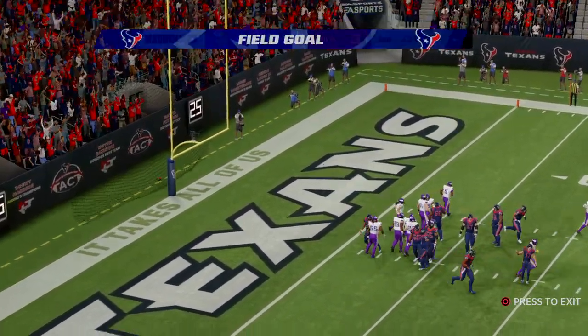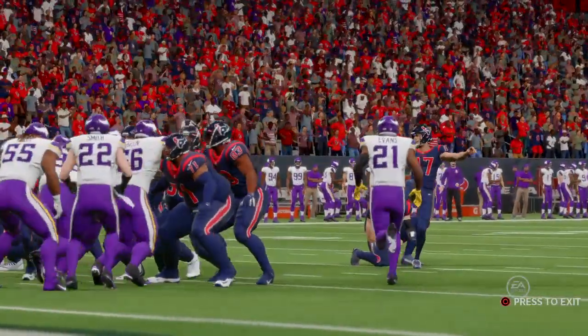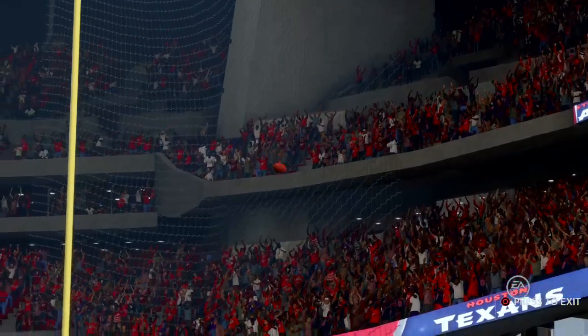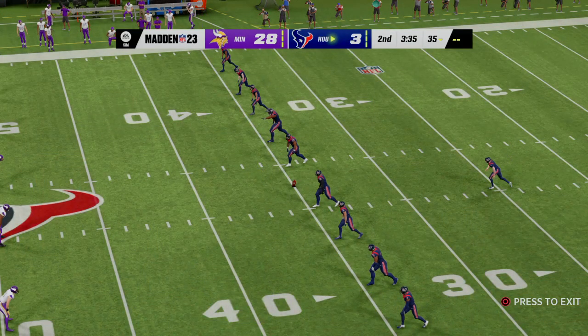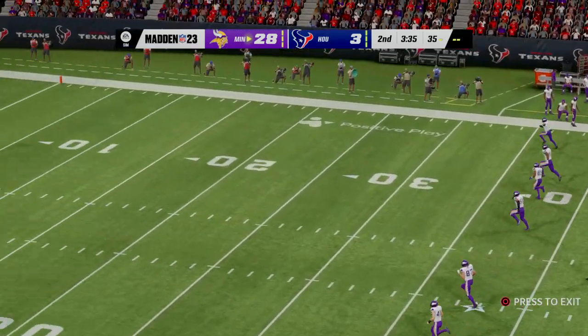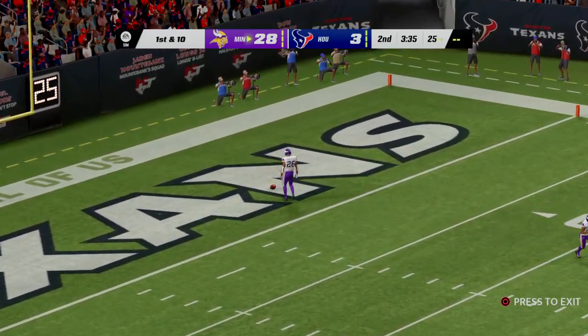And his kick is right there. It's good. And that drops a deficit from 28 to 25. So a conservative decision there, but it does put him on the board. And I know the players hate it and the coaches hate it, but sometimes you just got to take the points when they're there. Sometimes a field goal is pretty darn good.